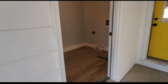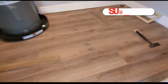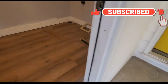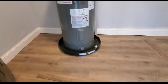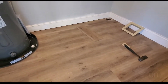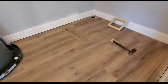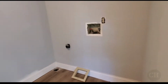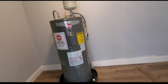Here is our utility room right here. Rodney's actually finishing up with the flooring. So this is the same flooring that we have inside of the house, and we decided to go with this flooring because, oh, they've already got the pan up under there. We decided to go with this flooring because we had some left over, so we just went ahead and ran it inside of here. So this is looking a lot better, much cleaner, much nicer. This is the laundry room along with the water heater there, and that's a brand new water heater.